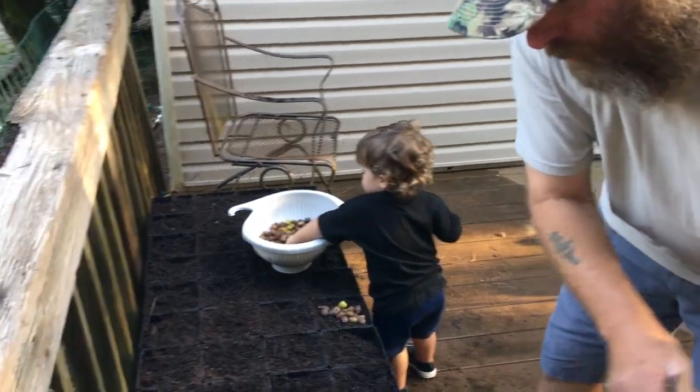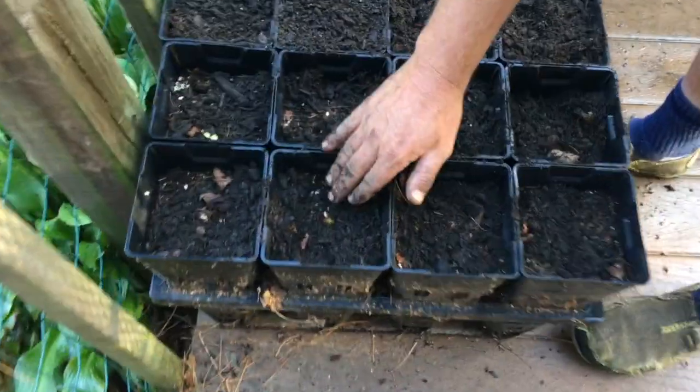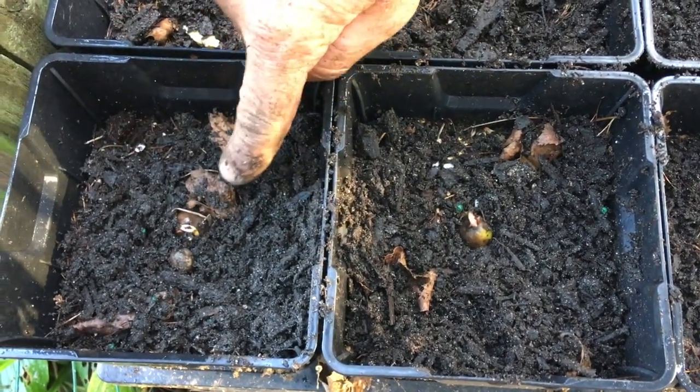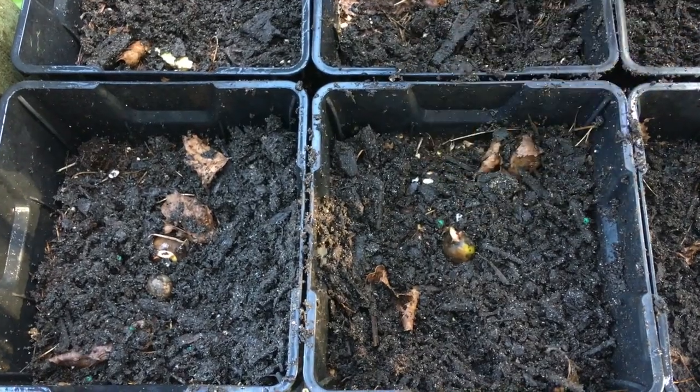Now, these are the ones that we planted the other day. And zoom up on here. And you can see how the root, the taproot, is coming out of the pointy side of the acorn and it's curving its way down into the dirt. You can really see it on this one. They come out and then they curve their way down.